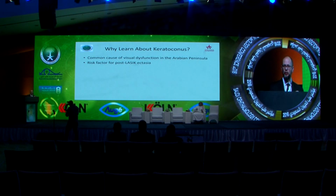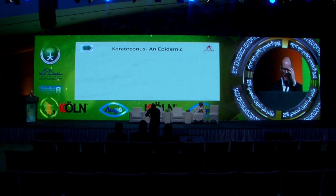And so if you are in a clinic where patients are seeking refractive surgery or even just asking you about it, it's good to be educated about this condition. So keratoconus is not only common, I'll say it's an epidemic in the Arabian Peninsula. And so really a critically important issue.